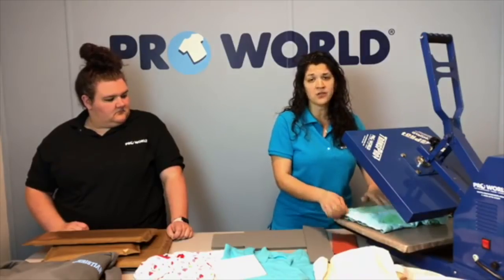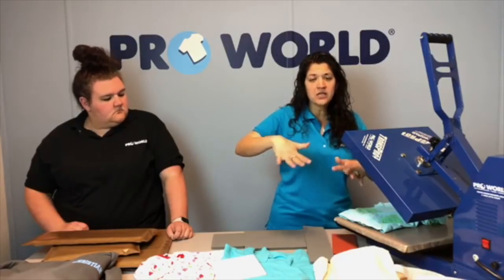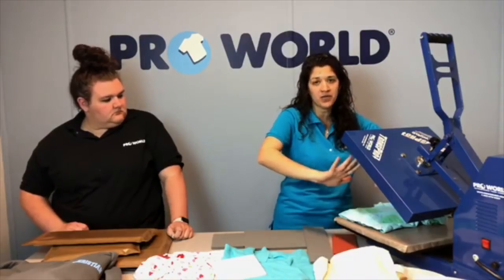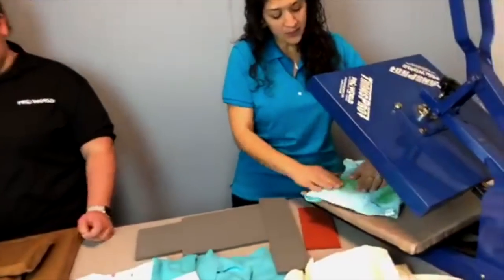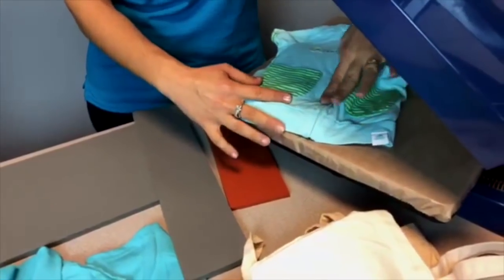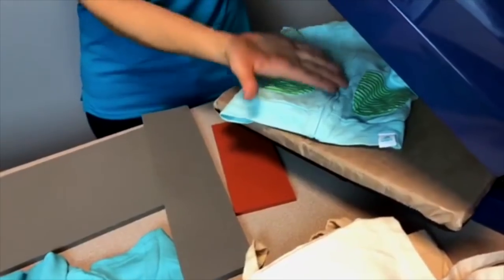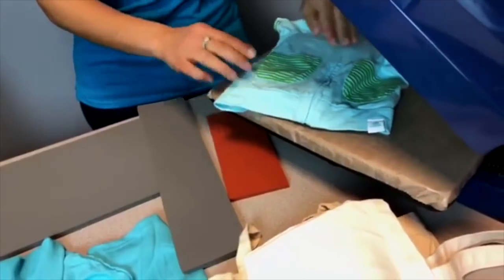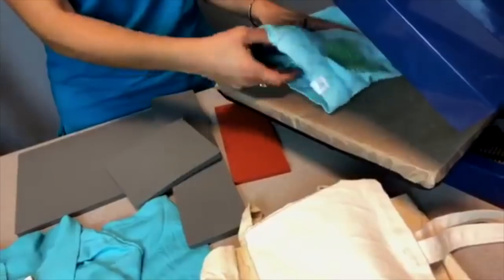The main purpose of your pillow is to allow all of the unevenness to go into the pillow and then give you a smooth, flat surface for your heat press to work with. So especially with this right here, if I'm pressing on this little pocket, this is going to push down into my pillow, and this area is going to push down. So when my heat press closes and locks, I'm now going to get a nice even surface for whatever I'm printing on my pocket.